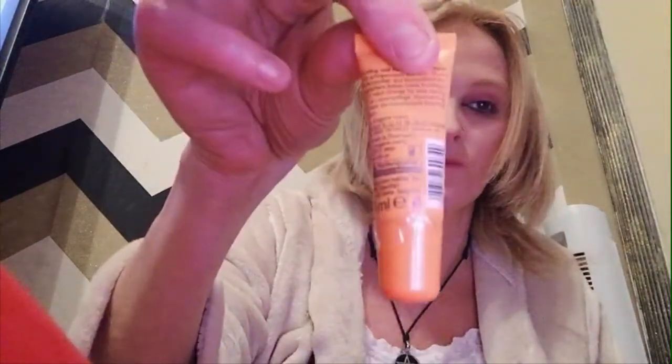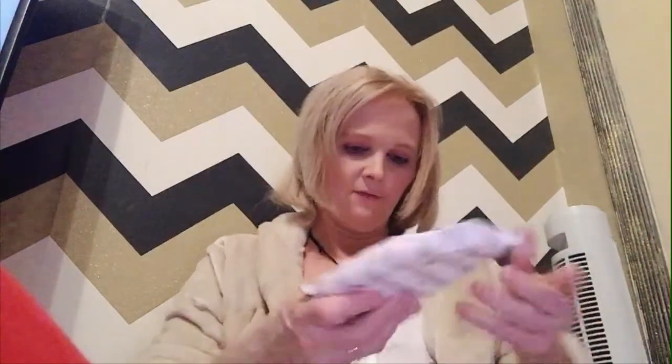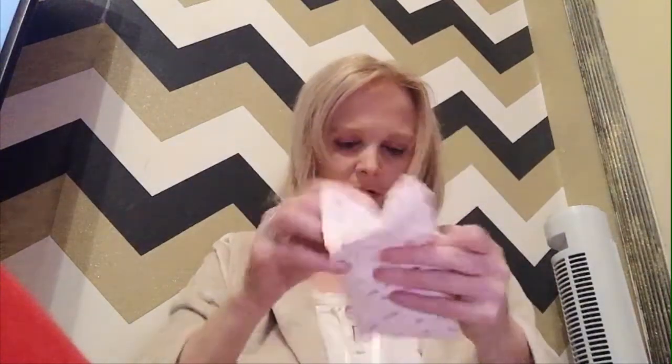Okay, got a little one here. Feels like a tube. Ooh, got a lip scrub in Juicy Orange. See if I can. No, it's sealed too. Sounds delicious. A few more to open now. Okay, I'll open the big ones at the end. And then we have, what have we got in here? Ooh, it's another one. Let's see, there's this tissue paper. It's something round, I think, not circular.